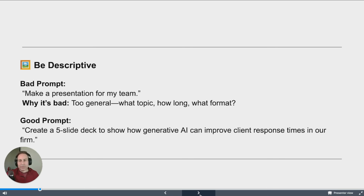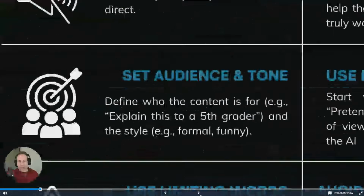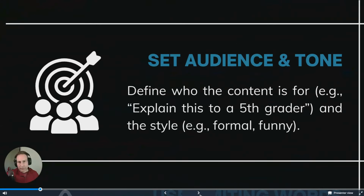So here's a good prompt of being descriptive. Create a 5-slide deck to show how generative AI can improve client response times in our firm. Far more descriptive, greater chance you're going to get the result you're looking for. Next, set audience and tone. You always want to define who the content is for and the style that you want.